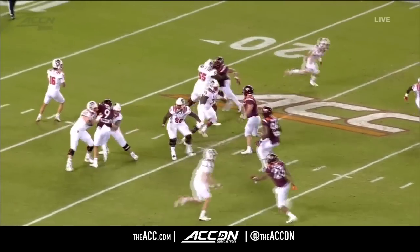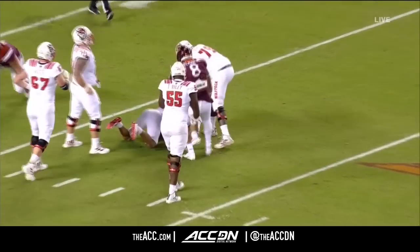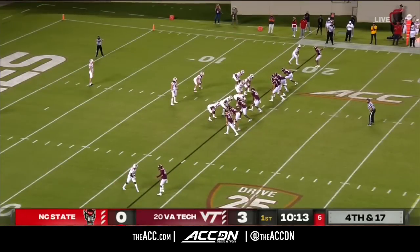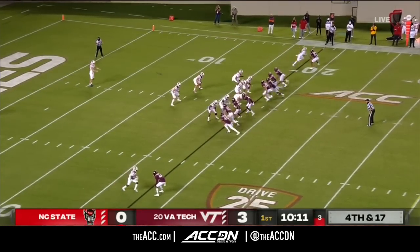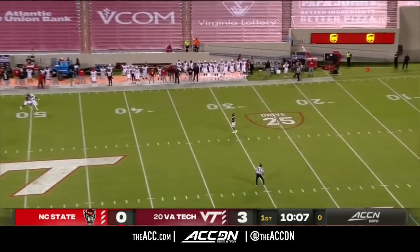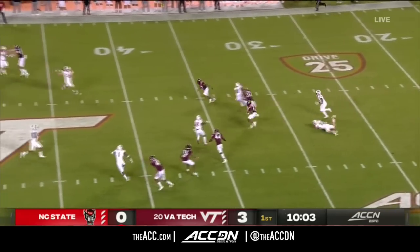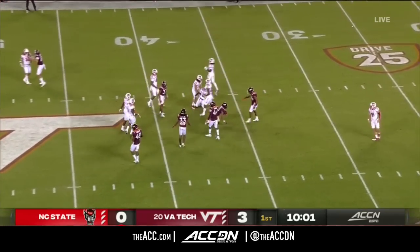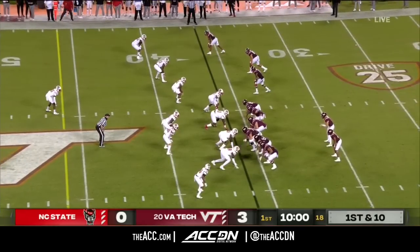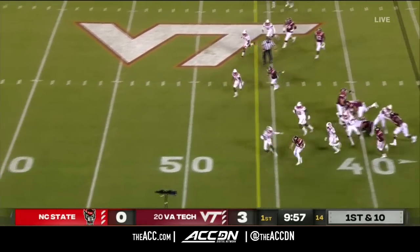Long developing play. They're trying to run some crossing routes, and Angelin ends up coming free, but you just see that 3-man rush. So forcing the punt. And Trenton Gill. Robinson back to receive. Backpedaling to the 25. Going to run it out of there and slips. Man, did they ever. Hokies up by 3.